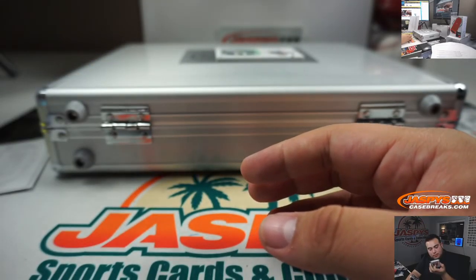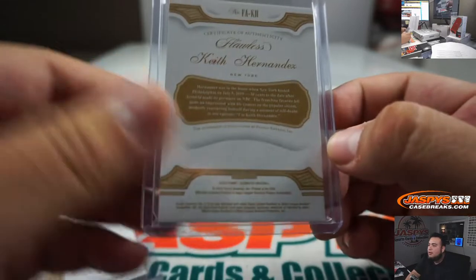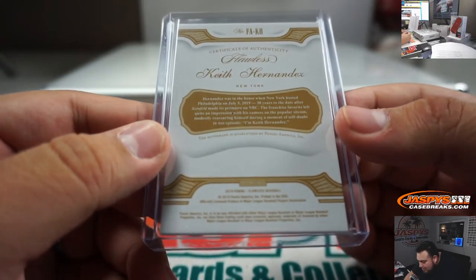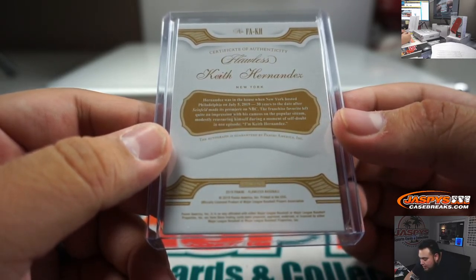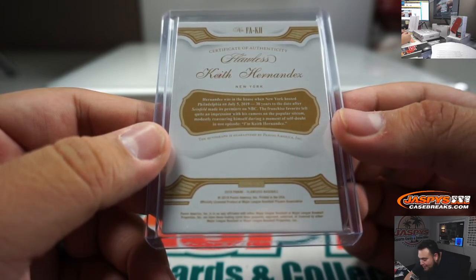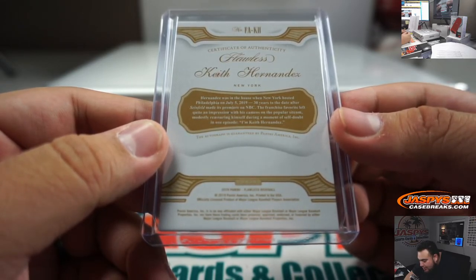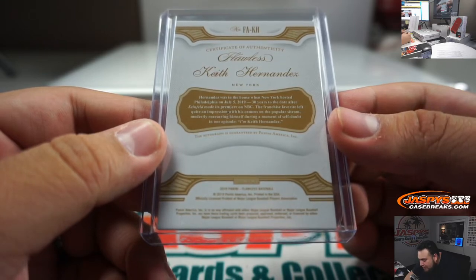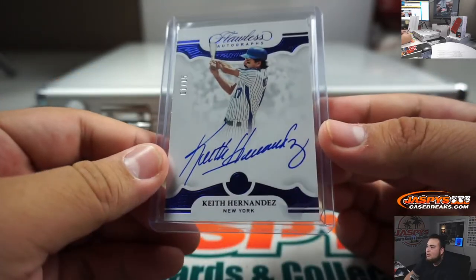Is he from Seinfeld? Oh, yeah, that is him. It says Hernandez was in the house where New York hosted the Philadelphia Phillies on July 5th, 30 years to the date after Seinfeld made its premiere on NBC. The franchise favorite left quite an impression with his cameos on the popular sitcom, modestly reassuring himself during a moment of self-doubt in the episode. I guess so.